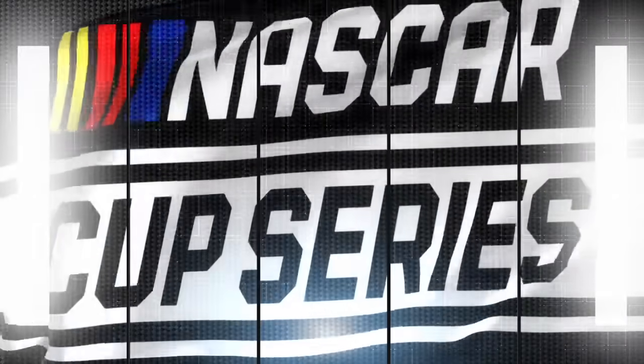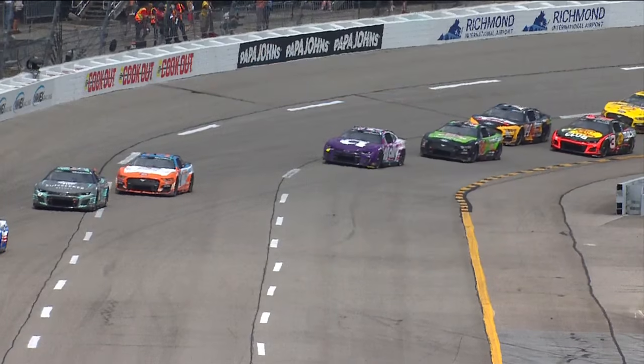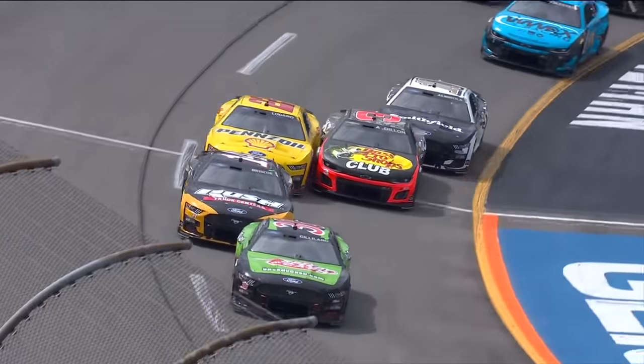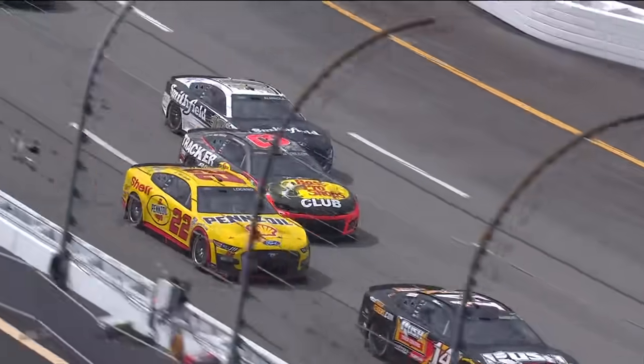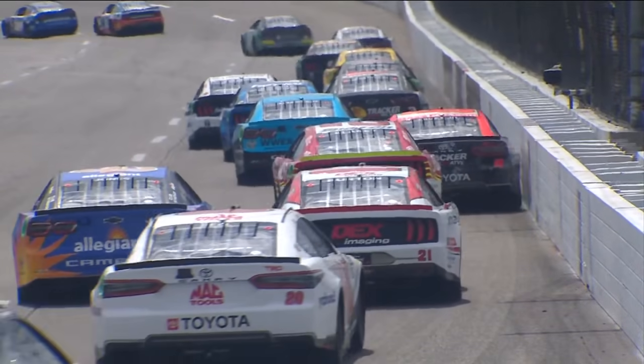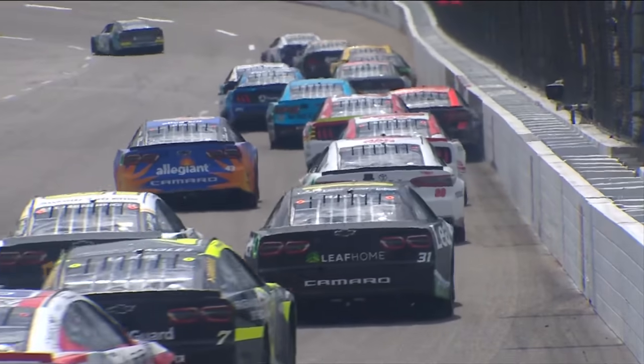So it started off short track racing. The 3 and the 14 already, a little contact there. And Austin Dillon, we'll see how aggressive he gets as the battles continue all the way around this short track. You're watching the Cookout 400 on USA.